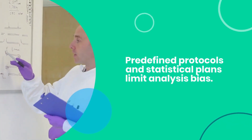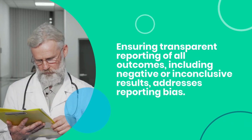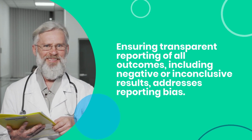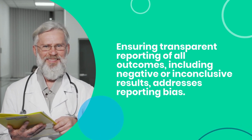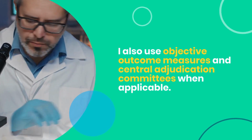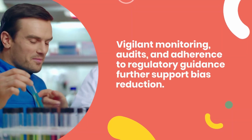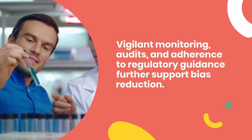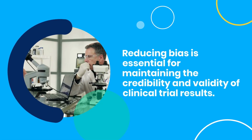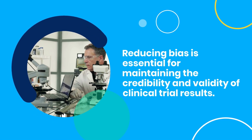Predefined protocols and statistical plans limit analysis bias. Ensuring transparent reporting of all outcomes, including negative or inconclusive results, addresses reporting bias. I also use objective outcome measures and central adjudication committees when applicable. Vigilant monitoring, audits, and adherence to regulatory guidance further support bias reduction. Reducing bias is essential for maintaining the credibility and validity of clinical trial results.